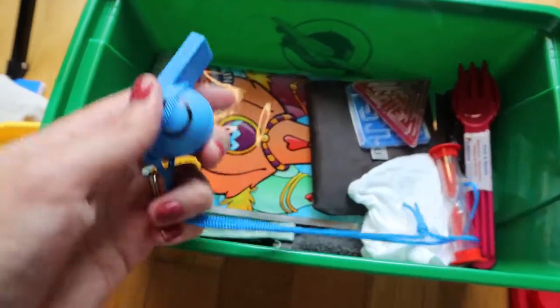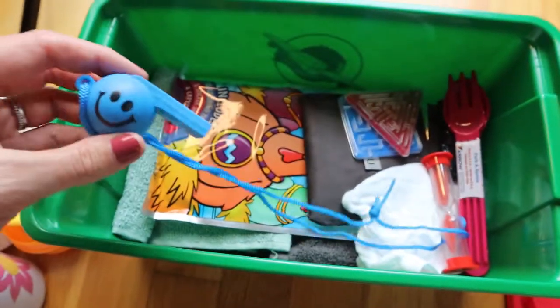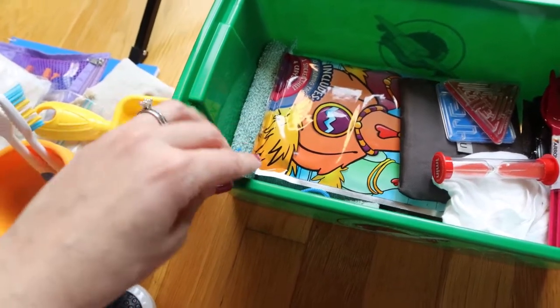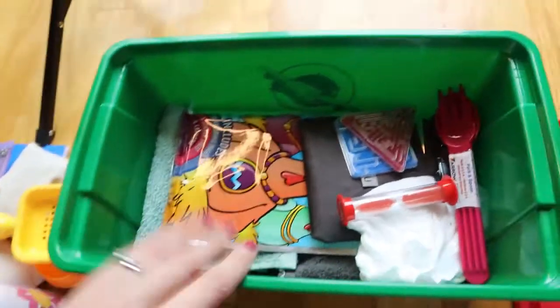A little whistle I really like to include. Again, every single item in here is in my other box, I guess. But I really like including a whistle. It could be a little safety item as well.